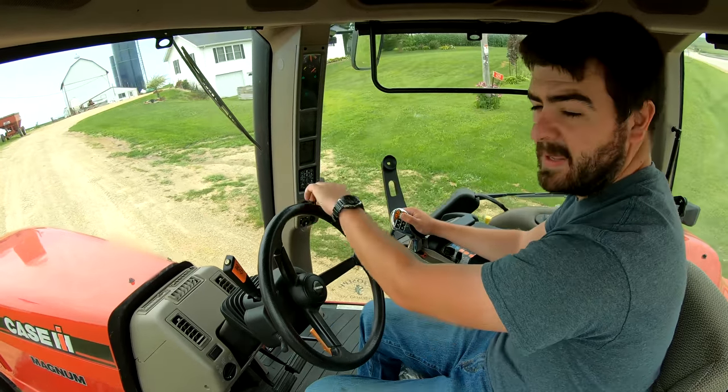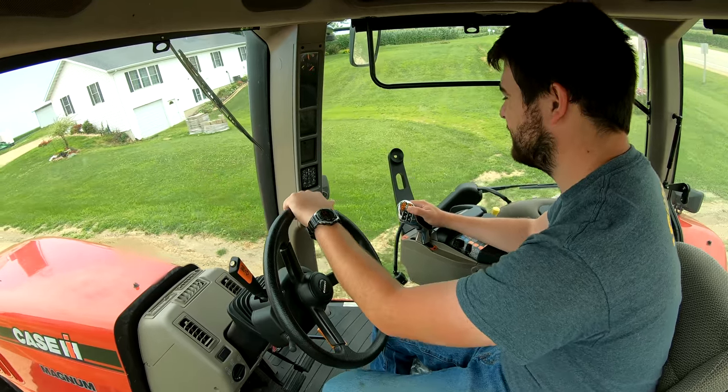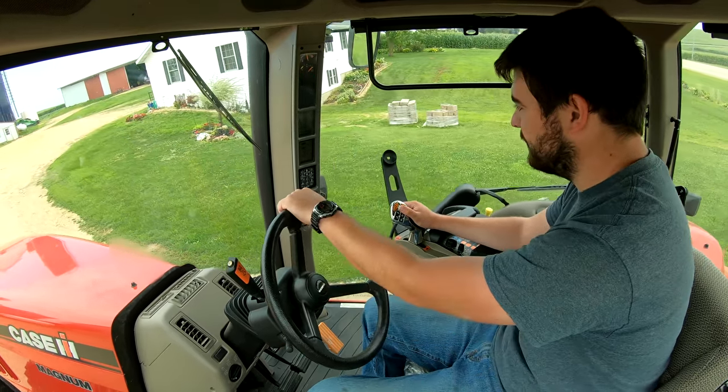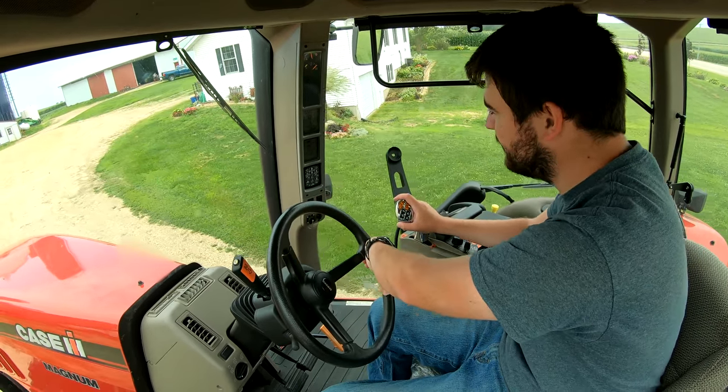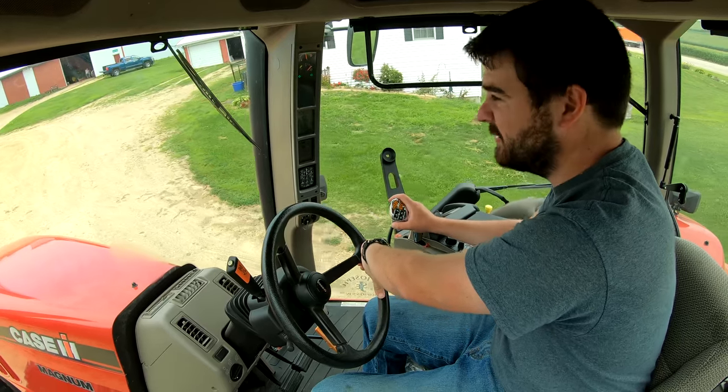Looks like this unit has been out on rent for a while because it's got 423 engine hours on it. And the spec sheet says it's got 337, so it's got just under 100 more hours on it than what the spec sheet claims.